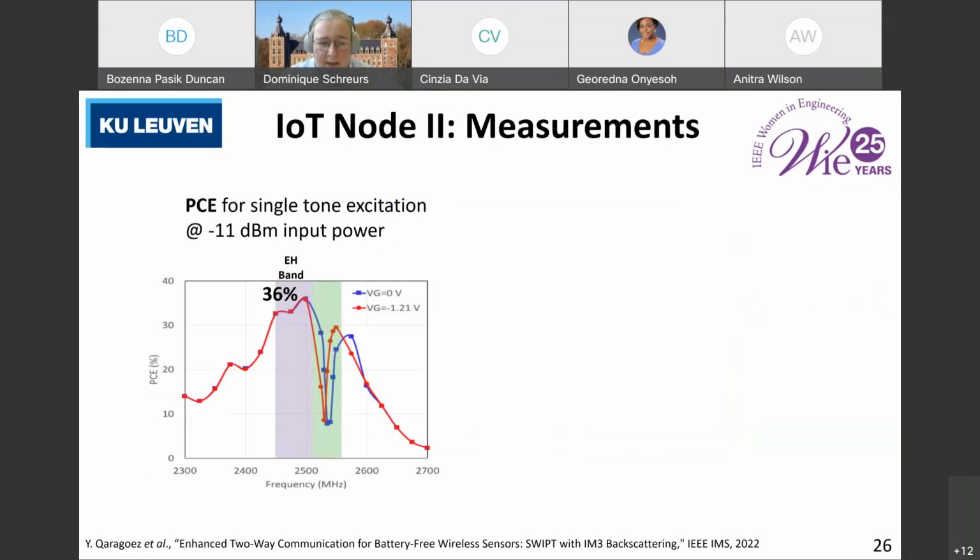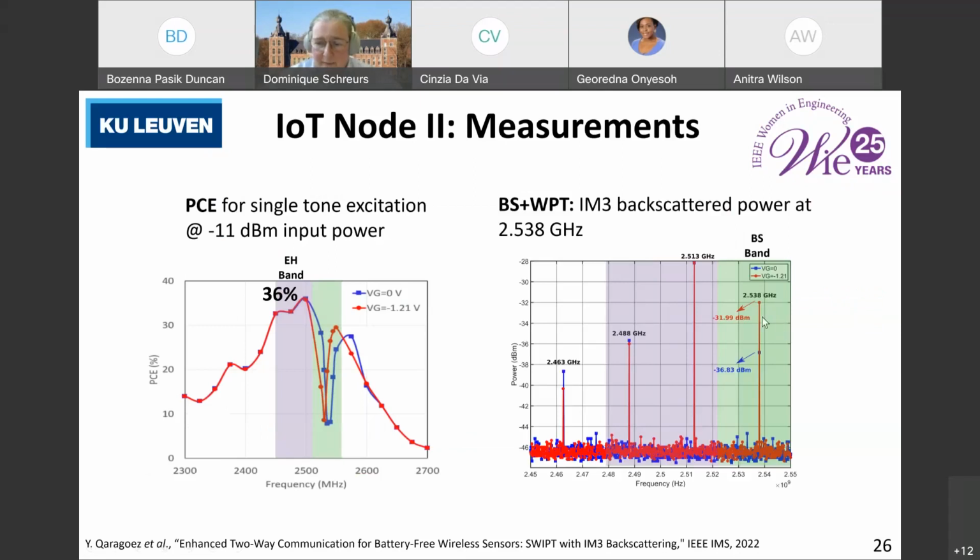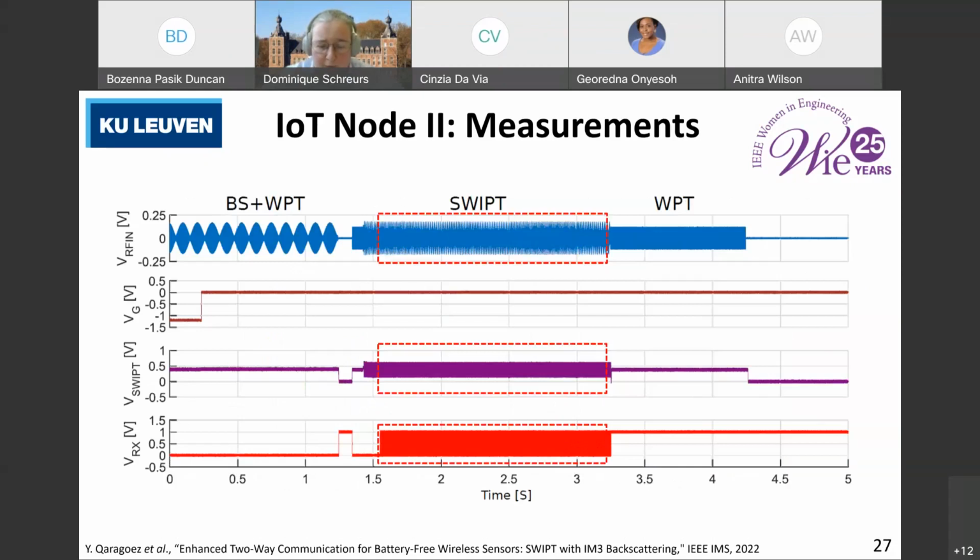Also here, similarly, we obtain good performance in the energy harvesting band, so good conversion efficiency. And we also see that in the backscattering band, indeed, we are able to control the amplitude, and that is a measure for the different data bits that we would be sending. And here, final result of an actual measurement on an oscilloscope in order to evaluate, if this is the RF incident signal, how the signal looks after the diode, and then finally also after the decoding. Of course, this figure is not very clear. One has to zoom in in order to analyze the data in more detail.